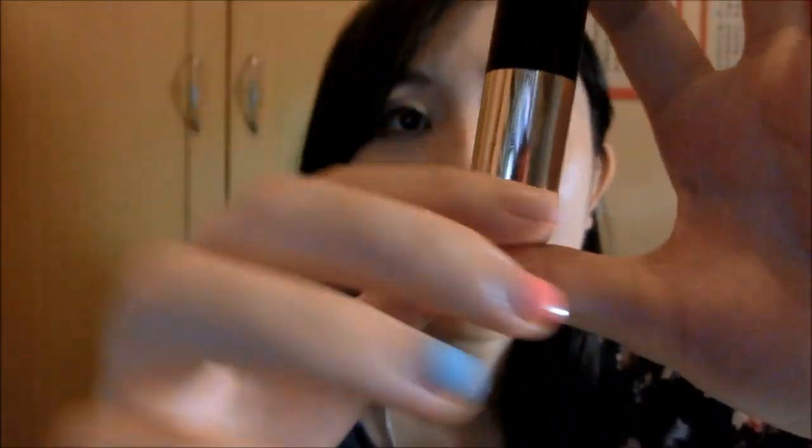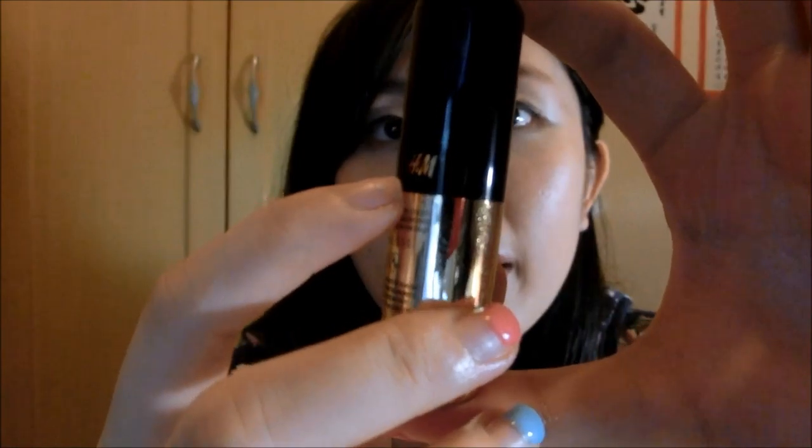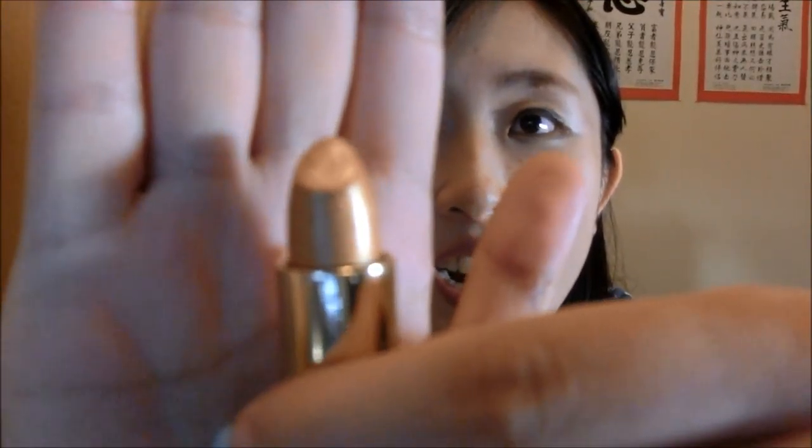Ooh, fancy gold. This is from H&M. And then let me show you. Woohoo! Gold. The golden color. And it has some sparkly things on it. Hopefully it looks sparkly on my lips. So let's swatch it first.